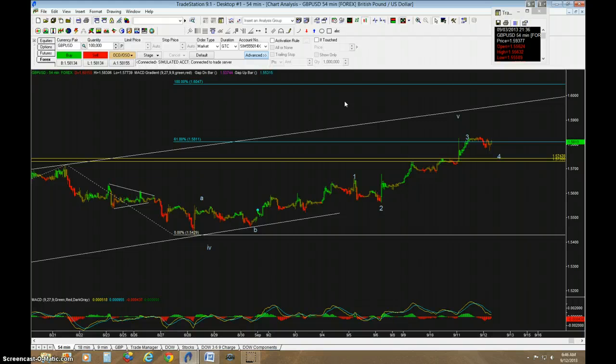You can trade it short if you like. I don't think I'd do that. I think I'd wait for the appropriate retrace and then trade it long. Better risk-reward ratio. That's today's call.